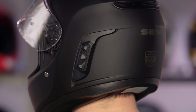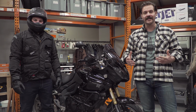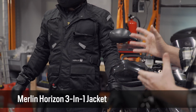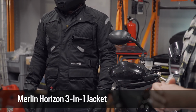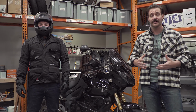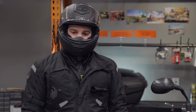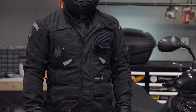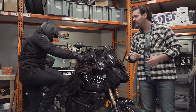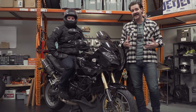Now, continuing on with our theme of versatility, you're going to notice that Pat is wearing the Merlin 3-in-1 Horizon jacket. And this is aimed at you ADV touring riders that are looking for a jacket that's going to tackle multi-seasonality, but it's also going to come in at an entry-level price point. How this is going to differentiate itself from other entry-level American-style jackets from brands like Tourmaster or Olympia is the fact that this has more of a European cut, more European flair, and you're going to have the availability to add on airbag technology and functionality with this particular jacket at a price point that's going to be the most affordable from other airbag jackets that we've seen.